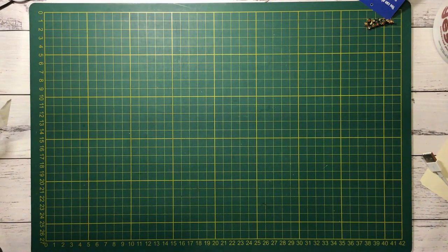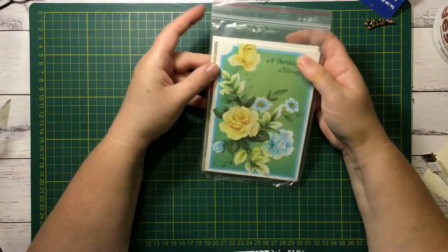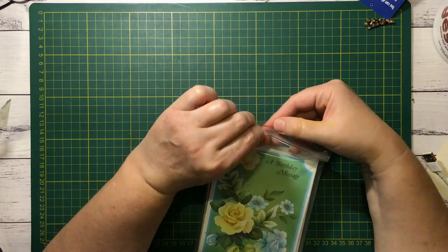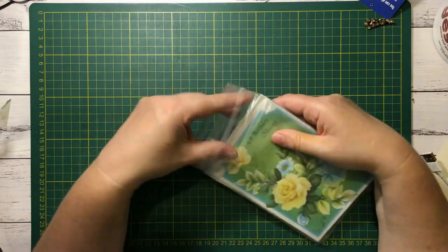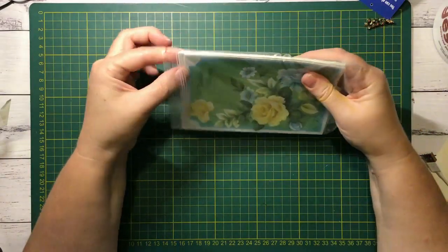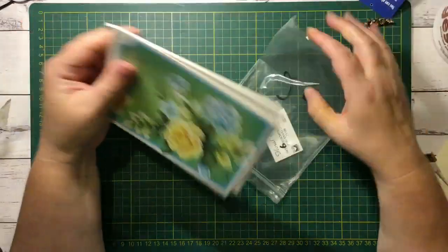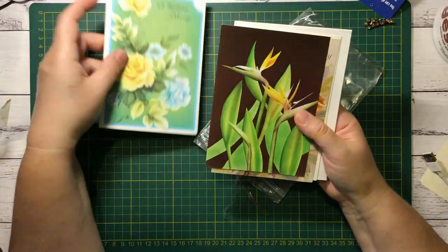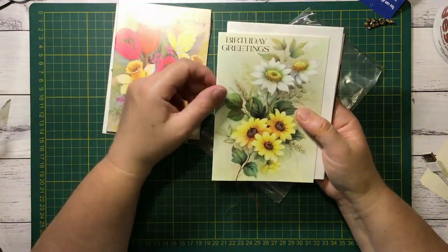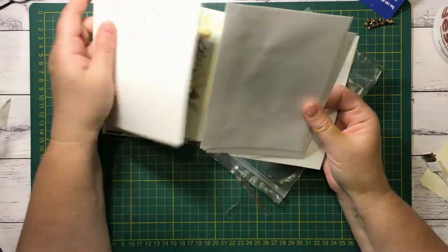Now we're on to the books and stuff. I will start with these. I grabbed a pack of the cards last time for $2 and I really loved the cards that were in there. So I grabbed another pack today because they seem to be vintage cards. Oh, yeah, if I can get them out. Birthday one, I love that. And the florals, I love florals. Love that one too. So I've got some envelopes.